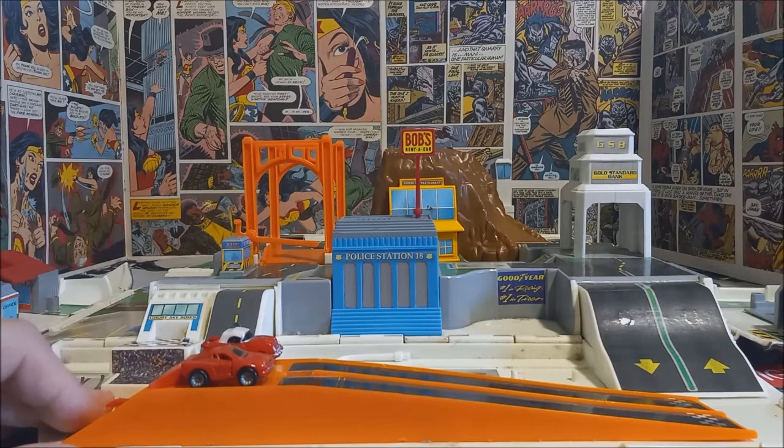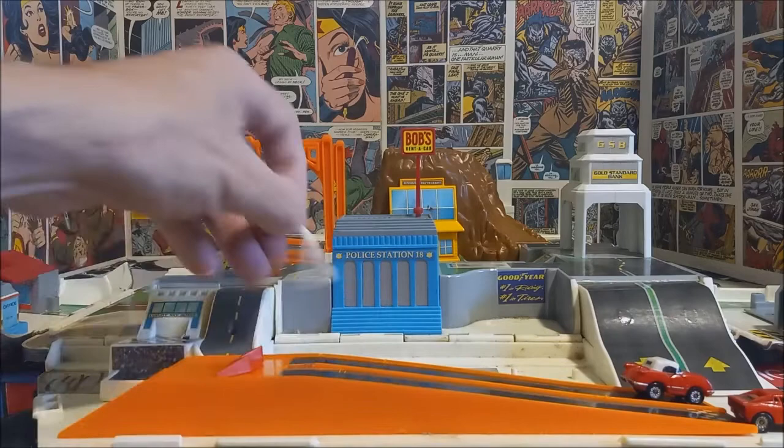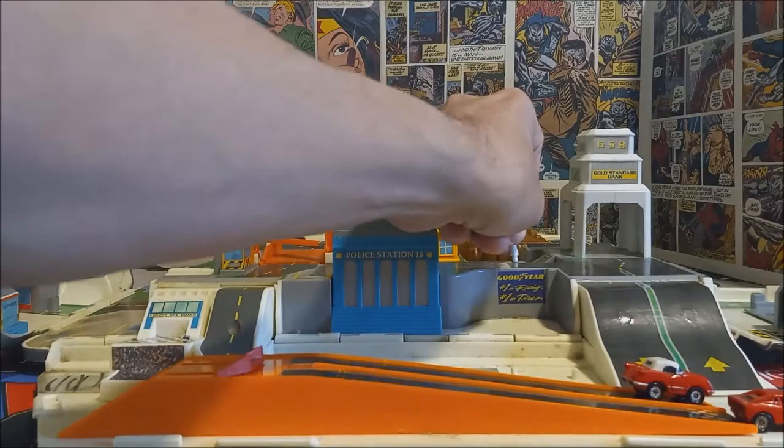Oh, and looks like the Lambo beat out the 60s Cadillac, which I guess is probably not too surprising unless that had a really souped up engine in it. Oh, there's one of the little headlights. I don't remember where this went, little street light. Again, I don't know if that was something that went with it or not, or just something that I have in here that kind of goes with it.